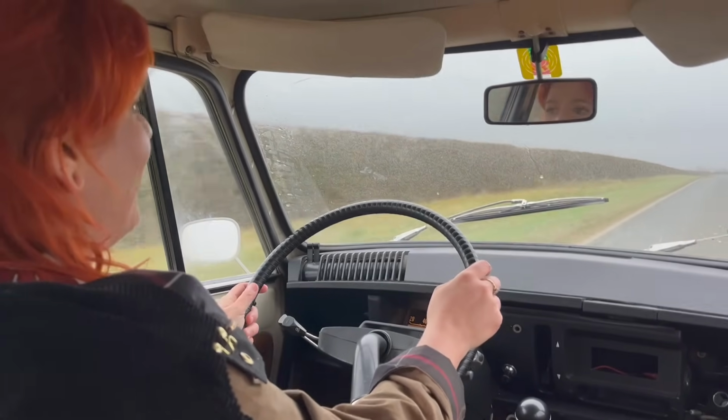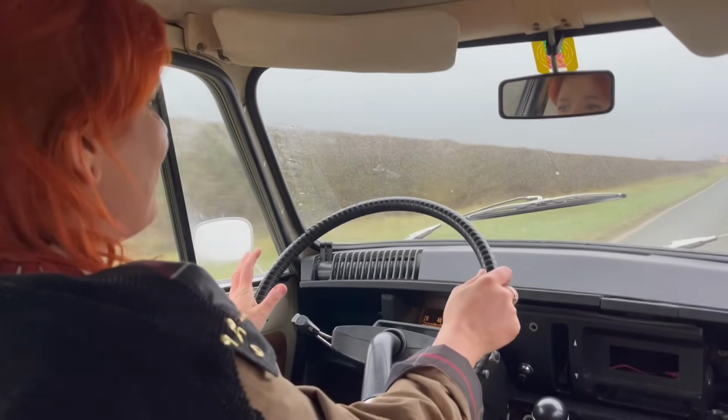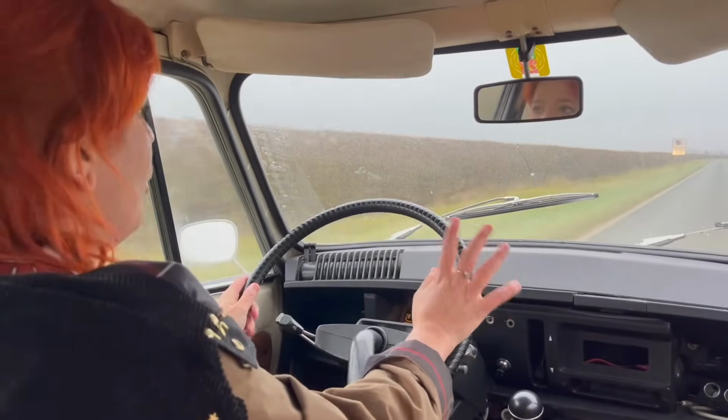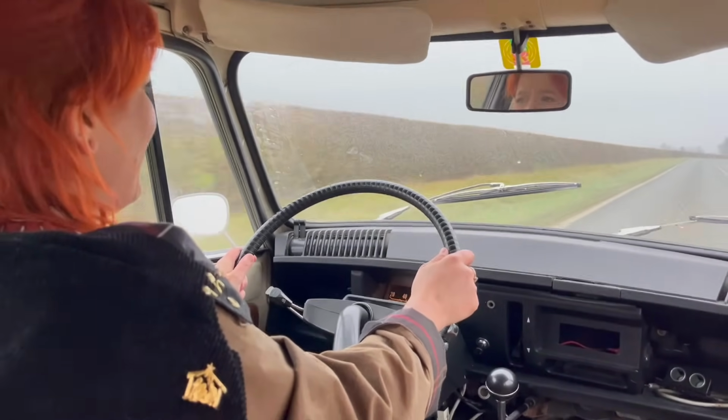And we're up into third gear there. We may not make it into fourth today. Now, the weirdest thing for me about driving this isn't changing gear with my right hand, which is what I know everybody is going to ask me about. It's the way I'm driving it.